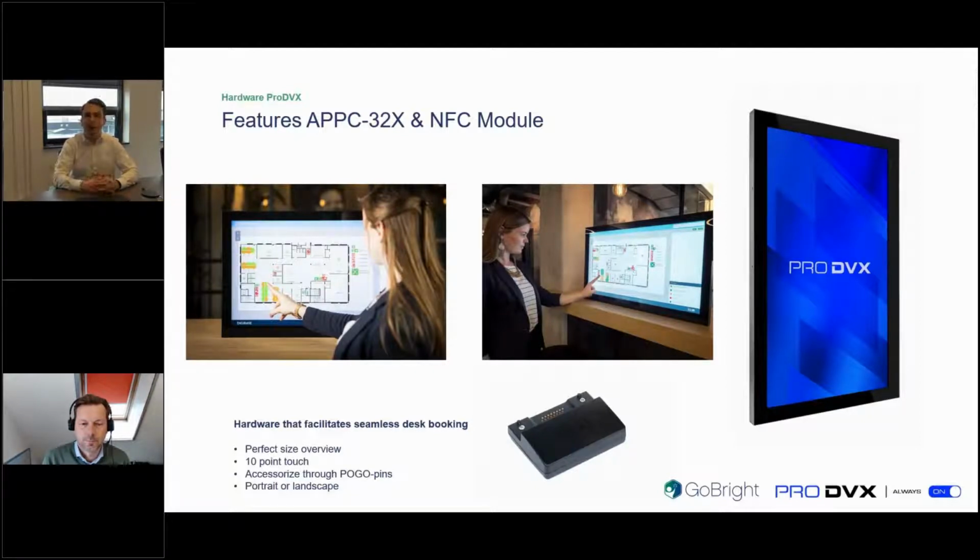Having the option of logging in with your personal information via NFC badge also makes things a lot smoother overall. With the option of accessorizing these screens with pogo pin connectors, you have just the right solution for that. Pogo pins are new to some. They're a thing on the backside of the devices, which is an extension of a normal USB port.